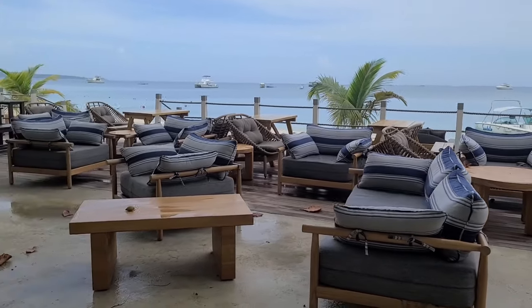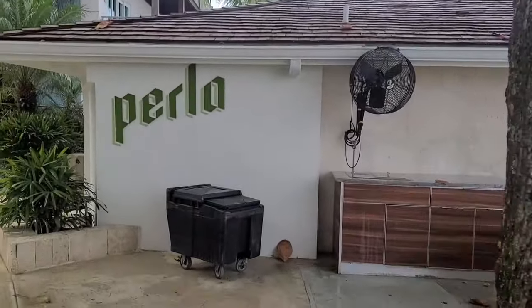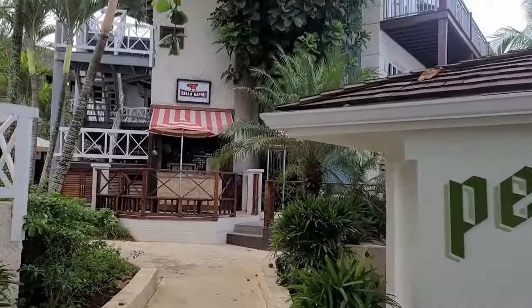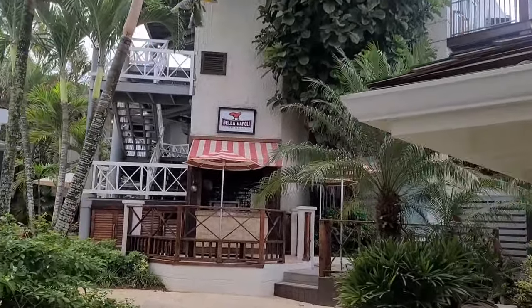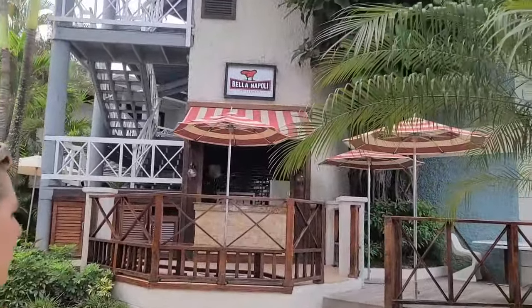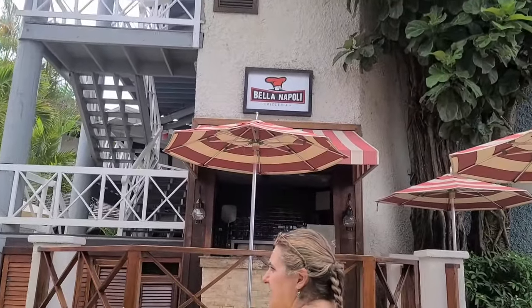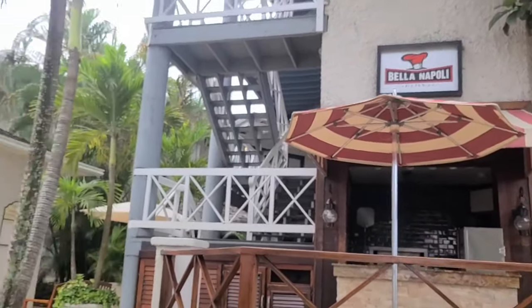It rained a fair amount yesterday, so those chairs are probably a little bit wet, but they'll dry quick. There's Bella Napoli. There's a pizza place. It's really good. They get really busy, so try to think ahead a little bit when you're going to want your pizza, because I had to wait 45 minutes the other day. It was worth it.